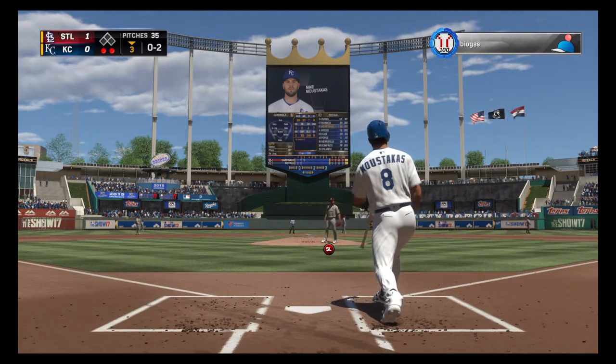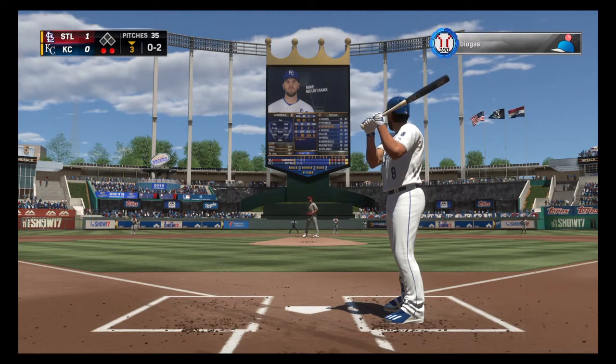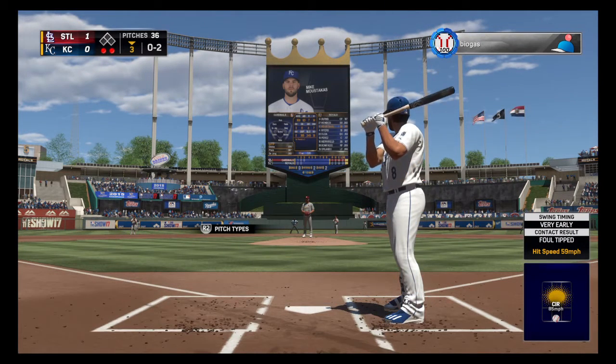And another foul ball. Now another 0-2. And this one's tapped fouled at home plate.